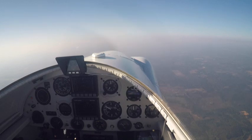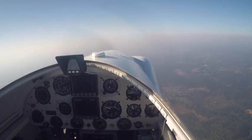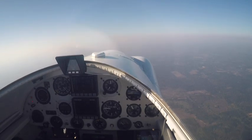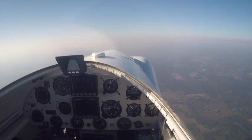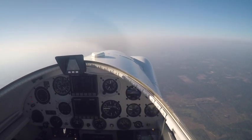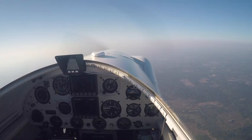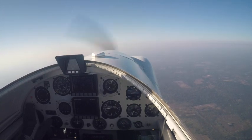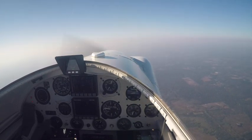6,000 feet. Time 13:32:22. 49 degrees. 28.4 on board. Scull 180. Power's coming back to idle. This will be a one-turn spin to the left. Standby data mark 3, 2, 1. Data mark.